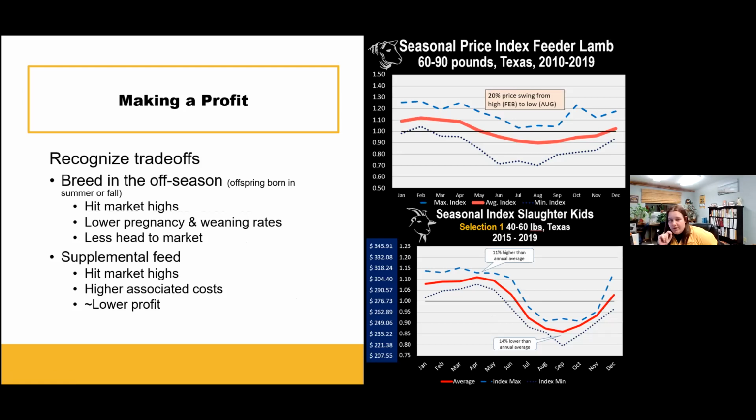So, recognizing trade-offs. As an economist, I always think about trade-offs. It's always a give and take. I can feed these animals outstanding food, but I'm going to pay more money for it. And that's the trade-off. If we breed in the off season, so that we're having our offspring born in fall or summer rather than winter or spring, we can hit the market highs. However, research tells us that we have lower pregnancy and weaning rates, and we tend to have less head go to market, so fewer animals go into market.